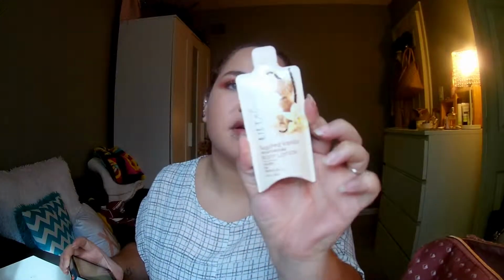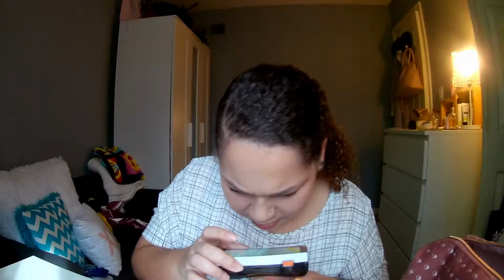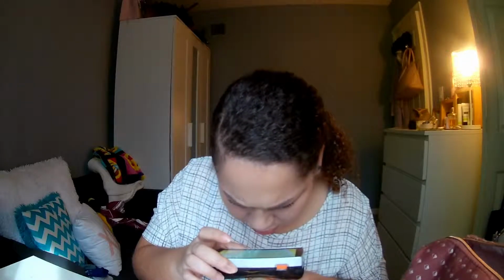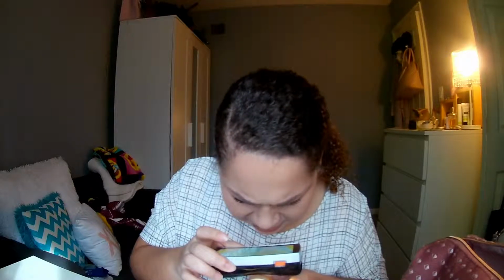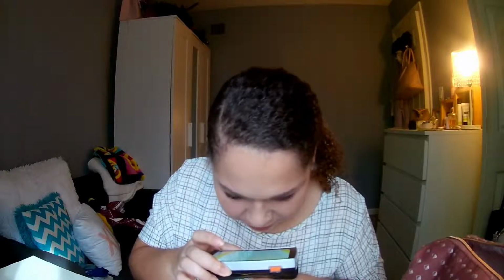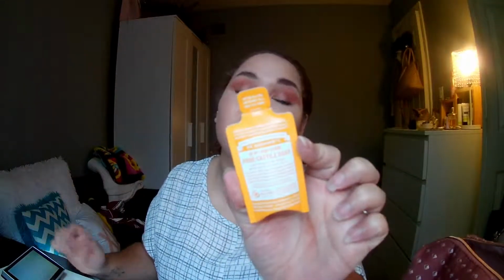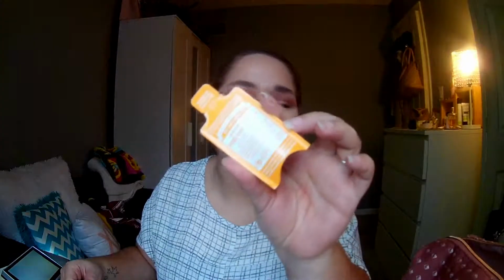This product that I got is from Ulta Beauty. It's their Sugared Vanilla Moisturizing Body Lotion. That's neato. This next product is by Dr. Bronner's. This is the 18-in-1 Hemp Citrus Pure Castile Soap. Oh, I think this is the thing that my boyfriend said he wanted, but I'm just blind. But yeah, so it's just a thing of soap.